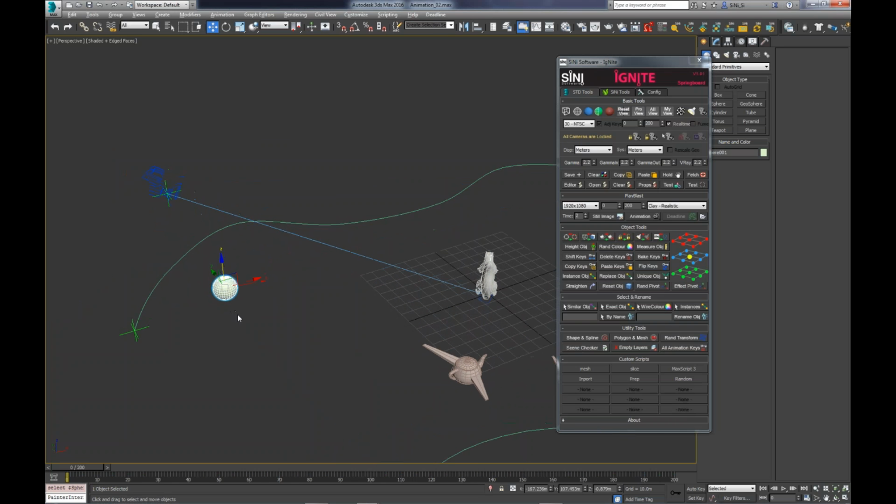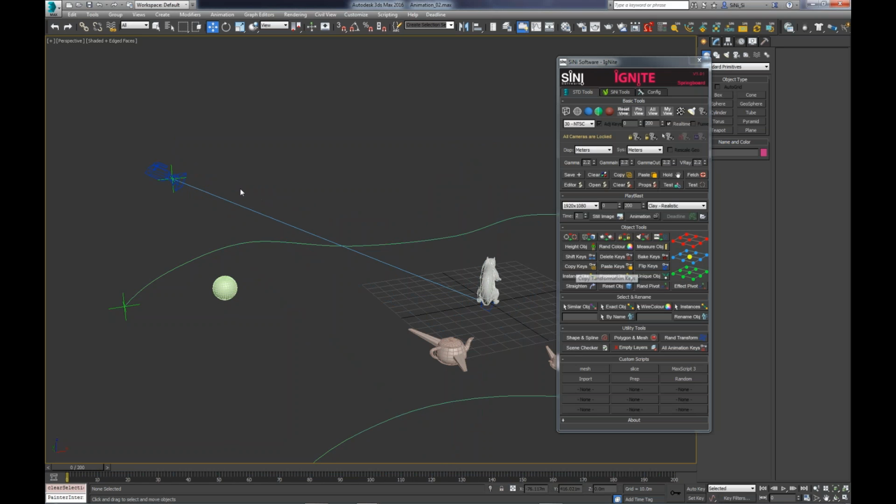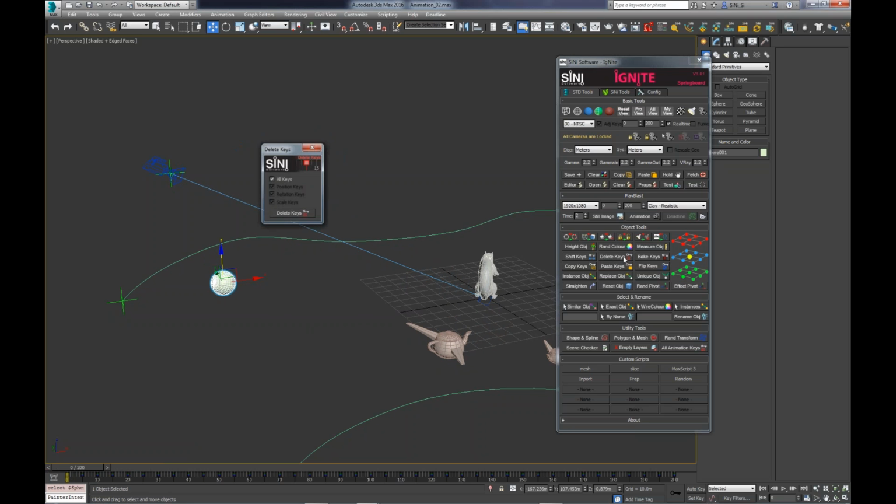If I wanted to copy this animation to something, say I want to take this animation that I have of this camera and copy it to this sphere, we have a copy-paste animation. So if you copy the keys, select this sphere, and say paste the keys, now that sphere has that whole animation. We have delete specific keys, so you don't have to go in and filter your keys down here. I can say I want to delete all the keys but my position keys. So it's going to delete everything else off of that. Now the only thing on that sphere is the rotation keys and the scale keys.